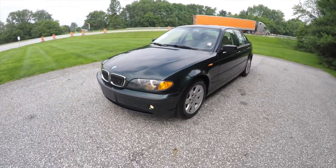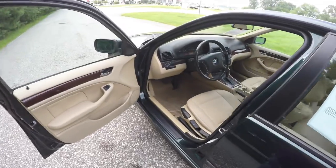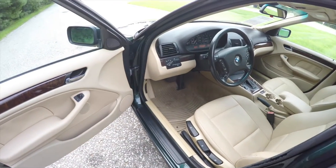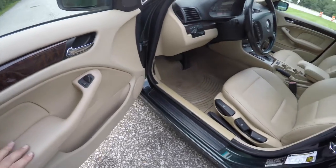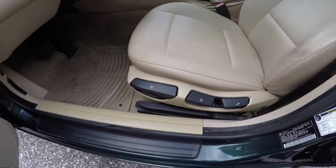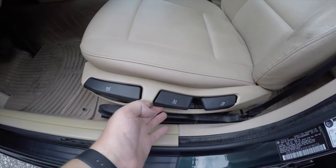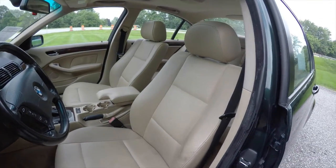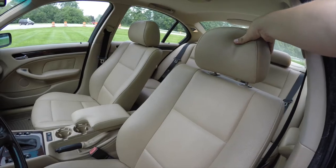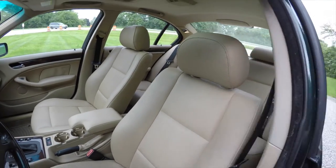All right, let's take a look at the interior. Inside this vehicle is equipped with power windows, power mirrors, and power door locks. Power mirror switch is mounted on the driver's side door. You have manual seat adjust, fore and aft, up and down, and seat back recline. Head restraints are also adjustable height and tilt.